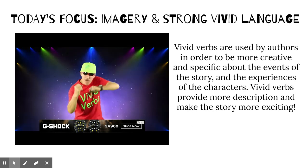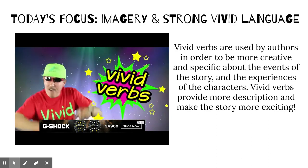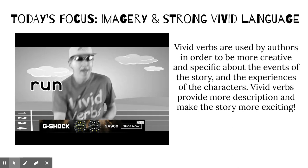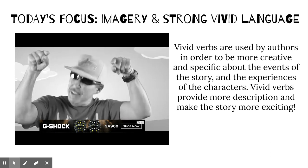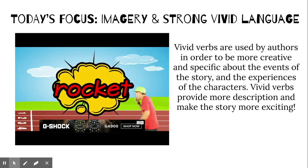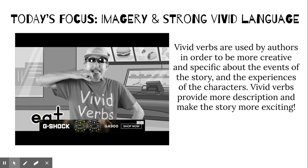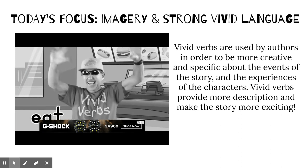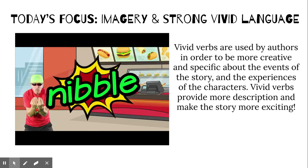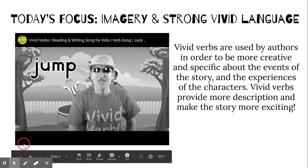Vivid verbs make your writing more fun. Vivid verbs can be used by everyone. Vivid verbs, choose the best one for your writing. Vivid verbs make your writing more exciting. You could use the verb run or make your writing more exciting. Use a vivid verb like dart, dash, bolt, rocket, gallop, zoom, sprint. You could use the verb eat or make your writing more exciting. Use a vivid verb like gobble, chomp, munch, nibble, inhale, devour, demolish. You could use the verb jump.